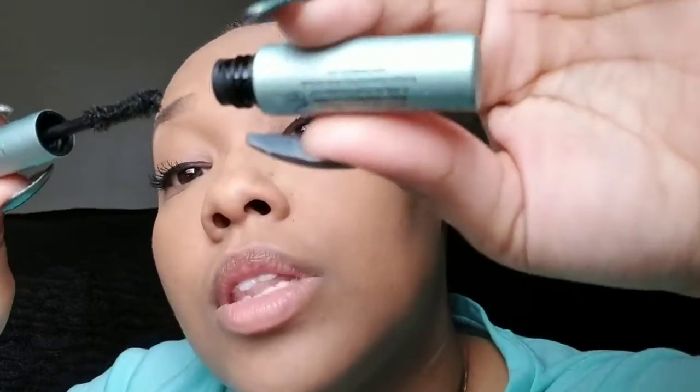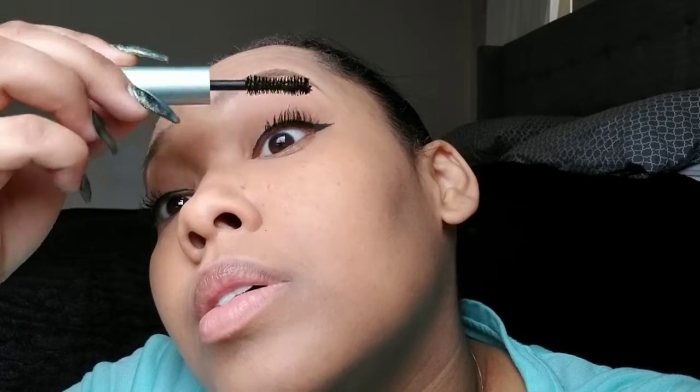I thought I'd try this mascara because it's so hyped. I really don't see the specialty in it. It's regular to me. I feel like if I wore any other mascara, it would look the same. This little thing was $12, I believe. That's too much for a mascara when I could have gotten like 3 for that price.